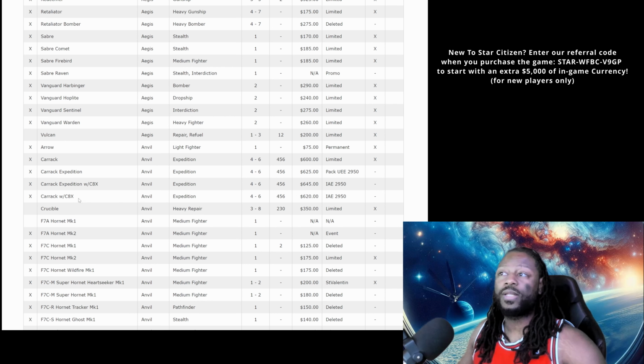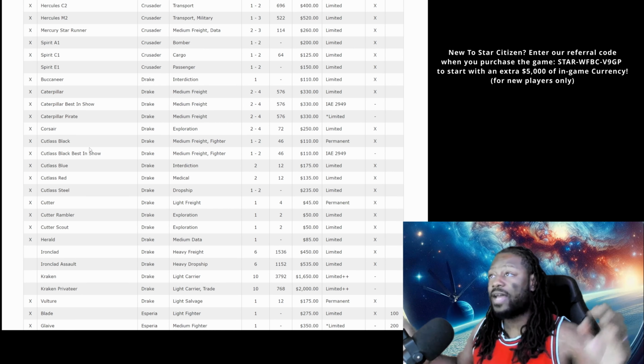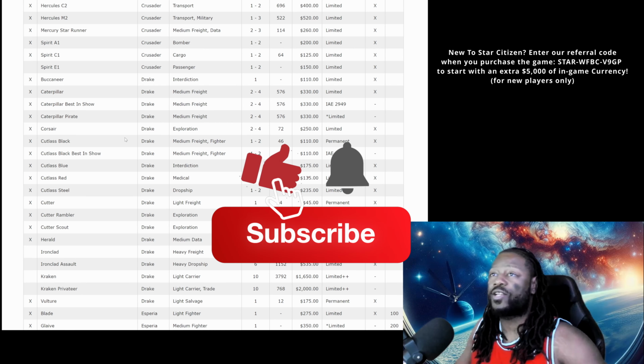My second choice is going to be Drake. Why? Because first of all, Drake is one of a lot of people's favorite manufacturers, the same way that Anvil is a lot of people's favorite manufacturer. But here's the thing. Think about these ships that are left, right? There's only the Kraken and then these Ironclads here, right? So people might say, well, there's not that many ships. But here's what I think.